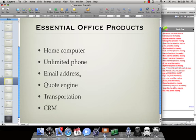At the very least, get something professional like georgiainsurance@gmail.com, and that's an absolute minimum. Really what you should be doing is registering your own domain to build a website on. And that's another long-term strategy that we didn't talk about because we're going to put it off for a few minutes, but building a website.